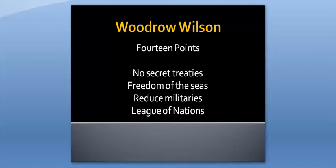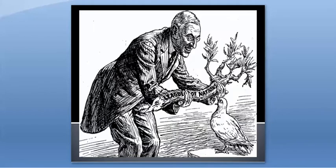Some of the points were no secret treaties, freedom of the seas, reduction of all militaries, and a League of Nations to solve any conflicts between nations. Only one of Wilson's proposed points was placed in the Treaty of Versailles, the treaty that ended World War I. That was the League of Nations. This group was a precursor to the United Nations that we have today, where all the countries meet and develop peaceful solutions to disagreements between countries. The problem with the League of Nations was that they had no actual power to enforce their solutions.